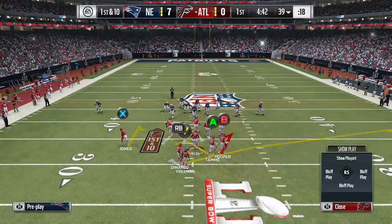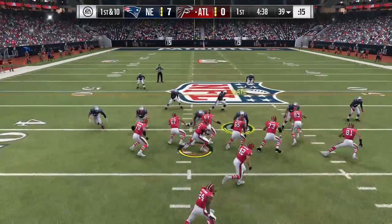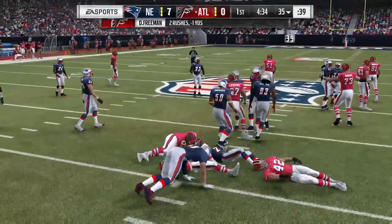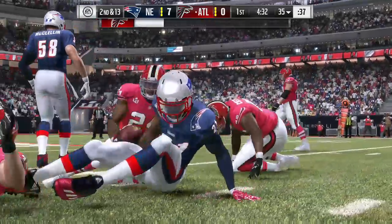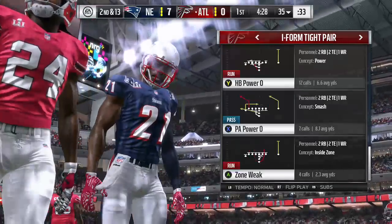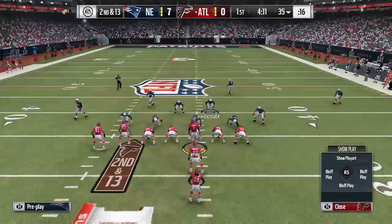How about that play action there, freezing the defense just enough to bring the tight end free downfield for the completion. This is Freeman on 1st and 10. Now that play is blown up, losing yardage back at the 35. A loss of a full 3 yards, and now it's second down. Defense in a good spot.